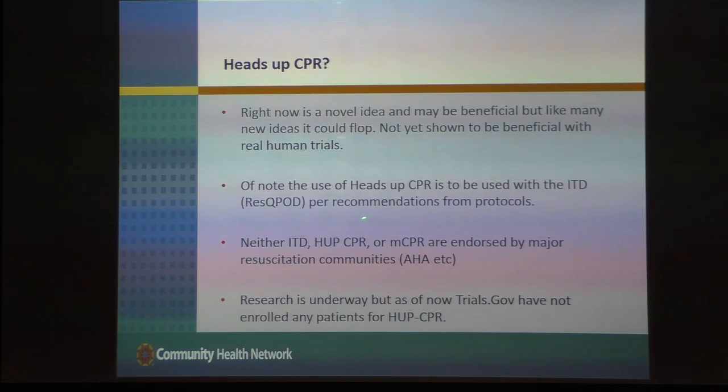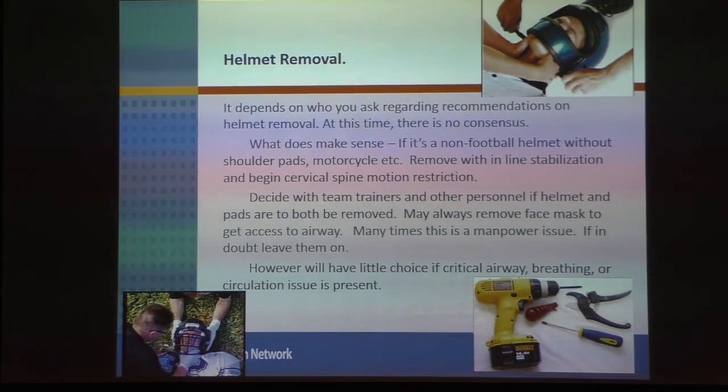Important note: this guy recommends that you have to use a rescue pod during heads-up CPR, because he's the inventor. It's very discombobulated, and that's why I think in the end you're going to have someone else research it. There's a lot of research underway. We'll see. But if you hear people talking about it, that's what they're talking about. I don't think you're ready to stand people on their toes, but it might work.